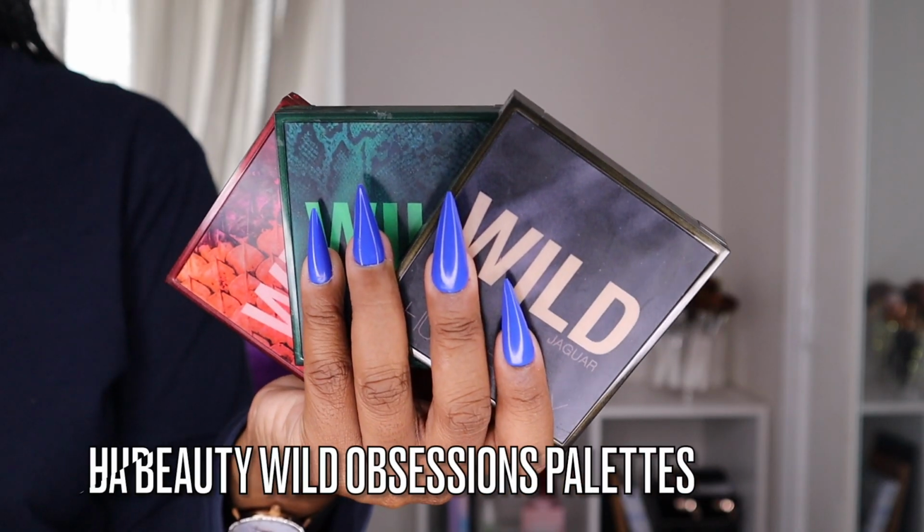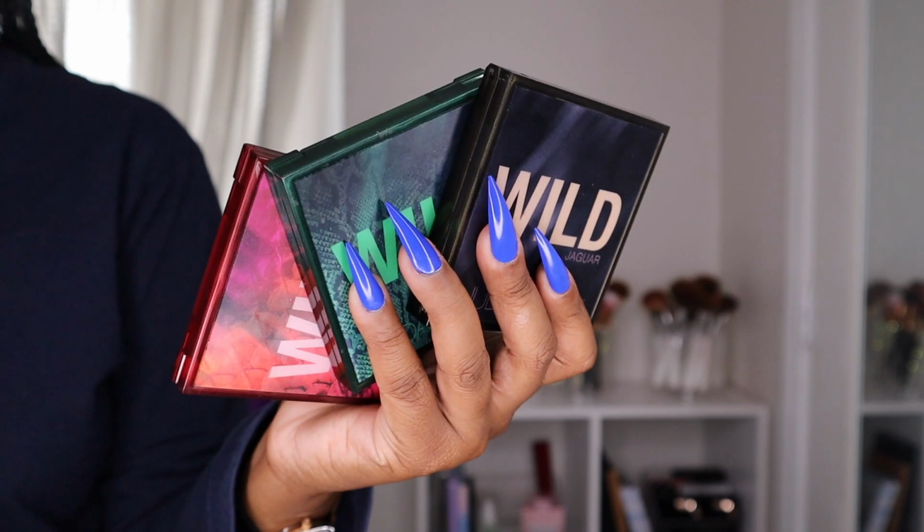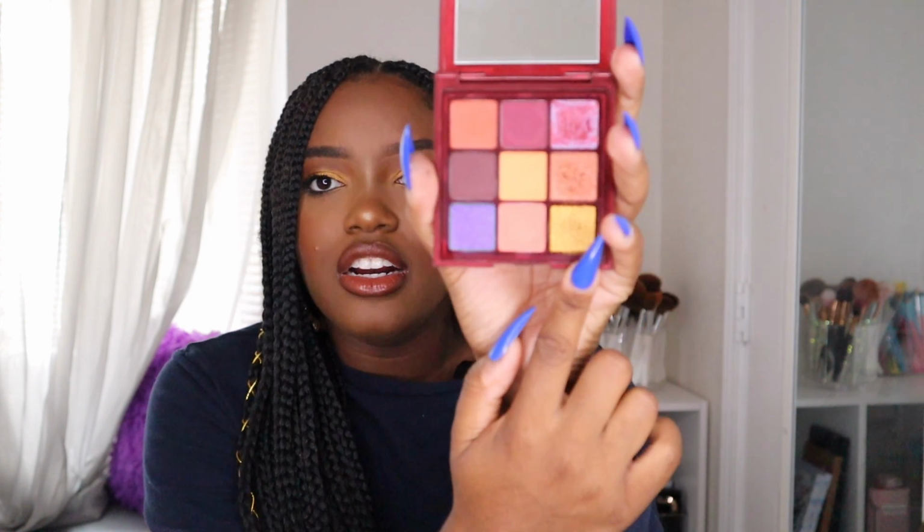Let's talk about these because these babies right here are probably my favorite Huda Beauty palettes that she's ever come out with. These are amazing. I always reach for these palettes. And if I don't reach for this palette as a base, I have to go into these palettes for a shade, like I did today. I went into the Chameleon palette and into this gorgeous shade right here, and I put that all over my lid. It is stunning. I love these palettes.